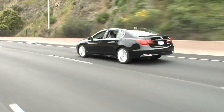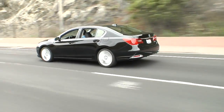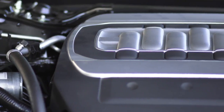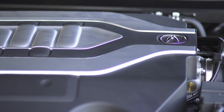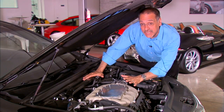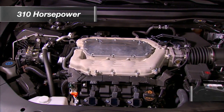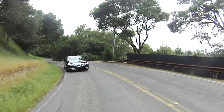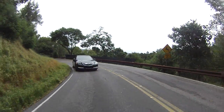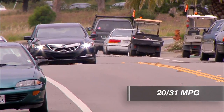Now telling you we have a 3.5 liter V6 in an Acura is hardly news, but this one is all new. 3.5 liter V6 sitting side saddle, driving front wheels only for now. We'll talk about all-wheel drive in a minute. Direct injection technology, but normally aspirated. The numbers are 310 horse, 272 foot-pounds of torque. Gets this roughly 3,900 pound car up to 60 in a pretty sprightly 6.5 seconds while delivering 20/31 mpg.